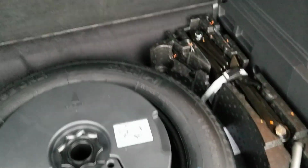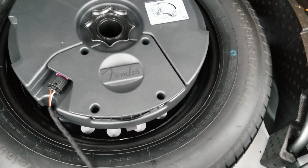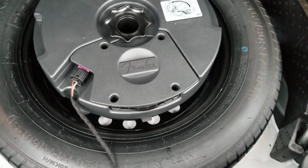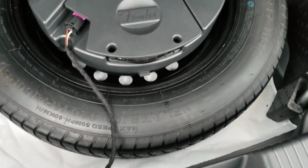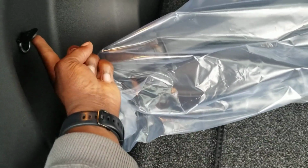Underneath this floor right here, you do have, and it is hinged there. If you can see that little floor is hinged. There's a look at the quick release subwoofer right there, the Fender audio subwoofer, and then the spare. And then also there's a look at your jack apparatus right there. Trunk lights on the side, and they're in a recessed area there, so it gives you extra space, extra room to store things. Also, you got a 12-volt charger port right there.